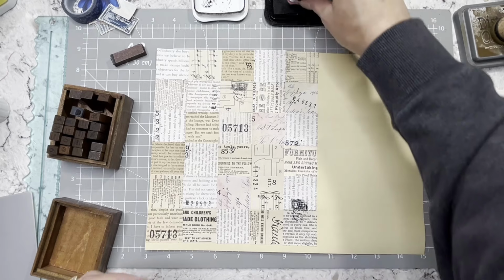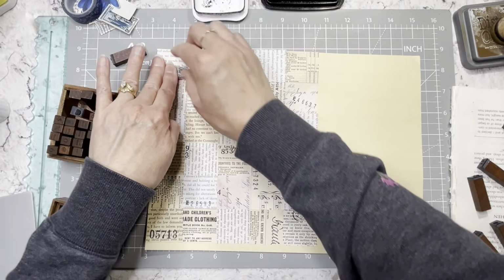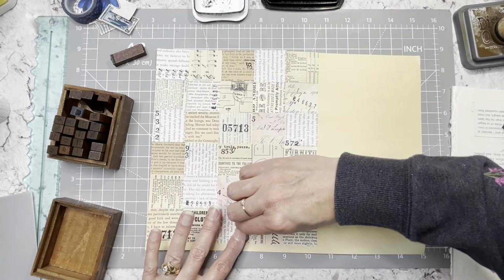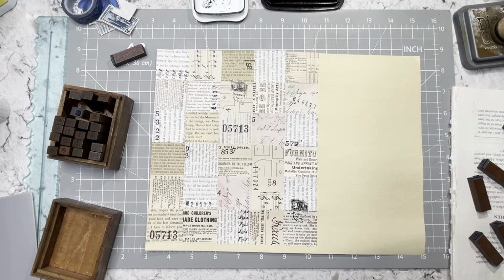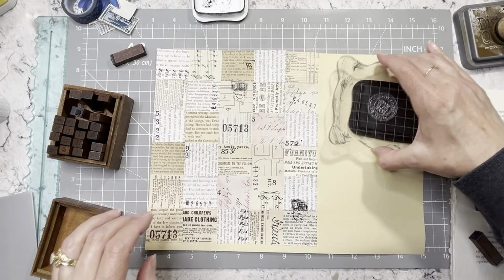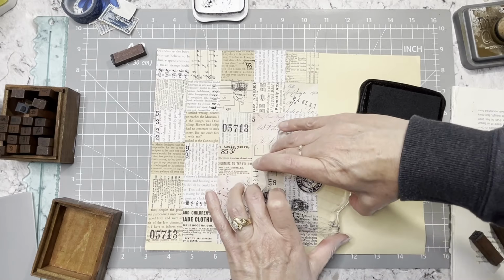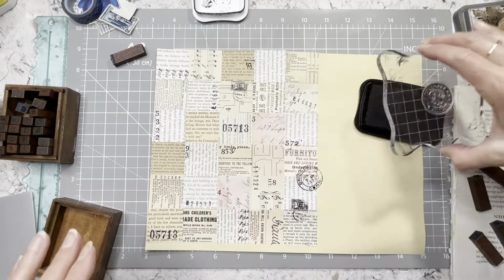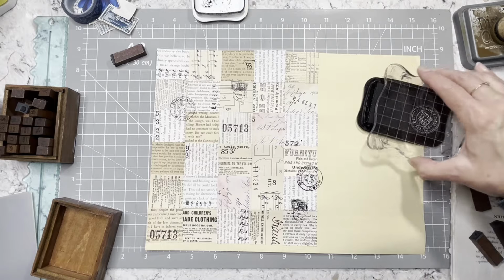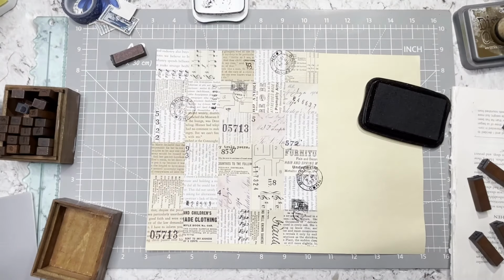You don't want to use too many of the exact same thing because you could end up with them on the same piece and that might start looking kind of weird, so just think about that. These I kind of like if they don't stamp all the way. I think they look more interesting like that, if you get part of it and not the rest of it.